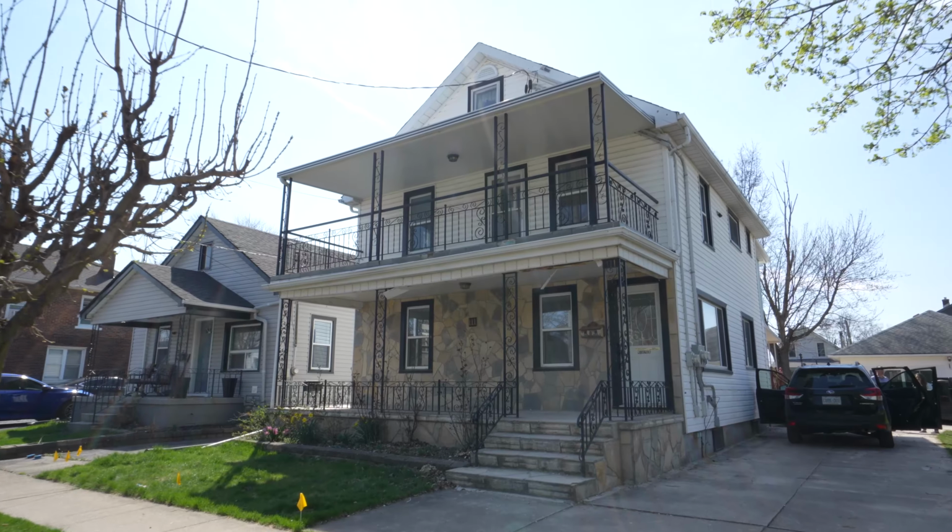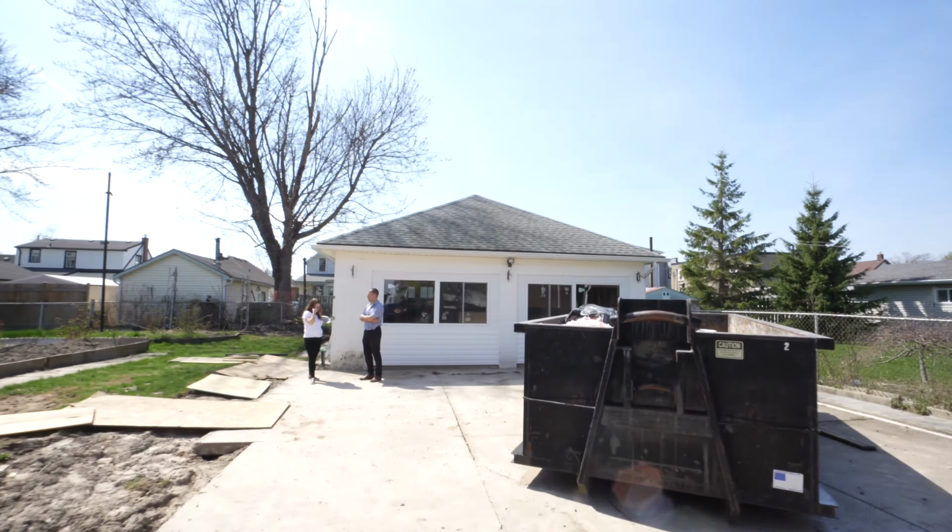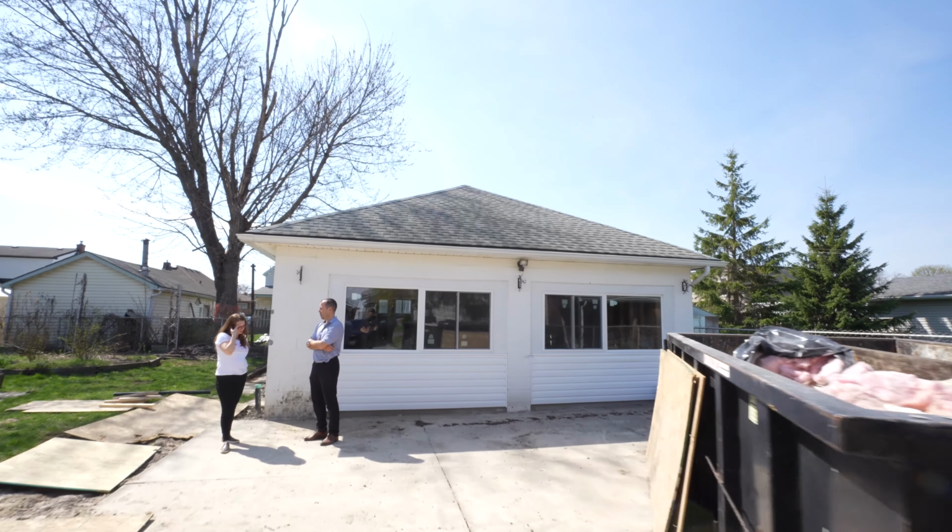We're going to be checking out her 2-unit building, which she's actually building a carriage house in the back, or a garden suite. So make sure you watch right to the very end to see the numbers, how she found this deal, and then what this new garden suite is going to be bringing in for her cash flow. Let's go check it out.